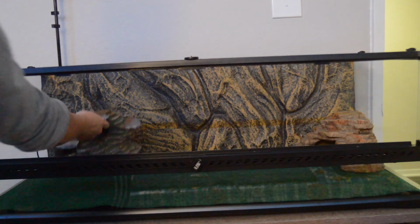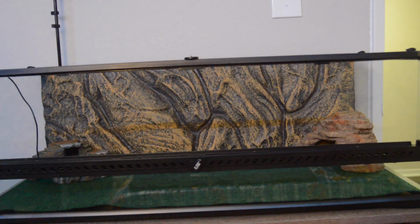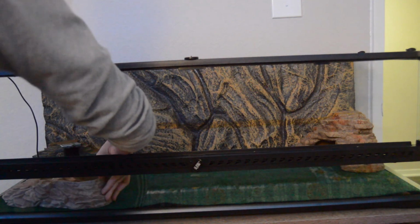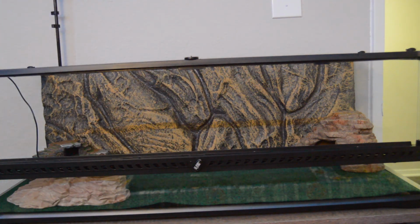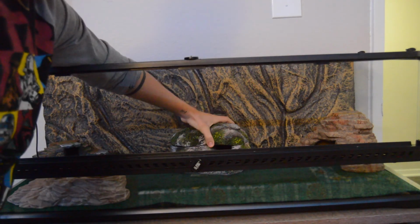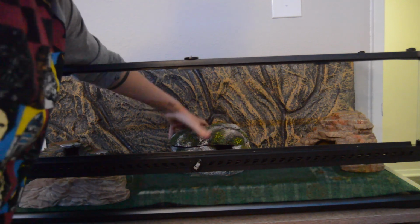I've got this that I'm going to use over here on the warmer side. So he has two little climbing structures. This is his favorite little spot to sit on and get warm. So I'm going to put this where the heat mat is, since I already know that he likes to sit in it and get warm. This is his moist hide, so it's going to go up in the middle. There is a wet paper towel inside of that, so he can go up here and have a nice humid hide.